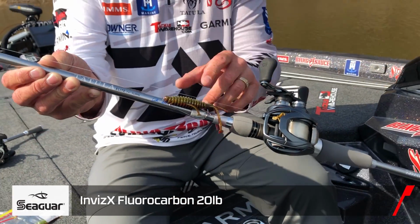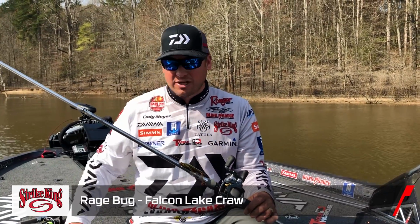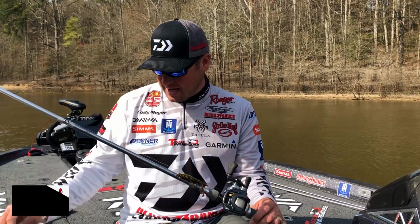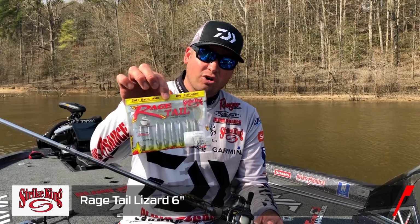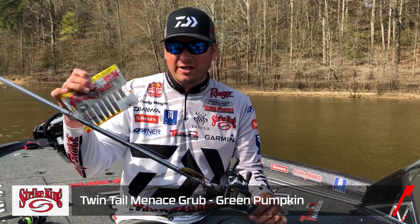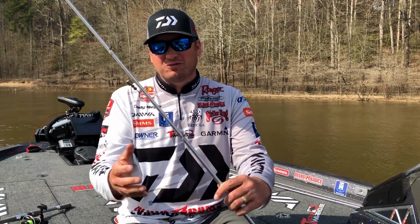As far as the Carolina rig goes, I was throwing a multiple variety of baits. This is a Strike King Rage Bug. I was throwing that in the Falcon Lake Craw color. I was throwing a Strike King Rage Lizard as well. I caught a couple fish on that. And also the Strike King Menace. This is a little 4-inch bait. Caught fish on each one of these baits. It was really cool. Like I say, it's something I don't throw a whole lot of. It was getting a lot of bites.